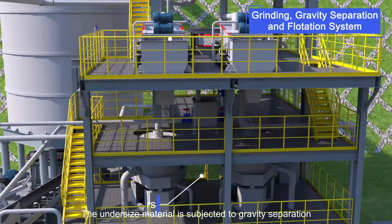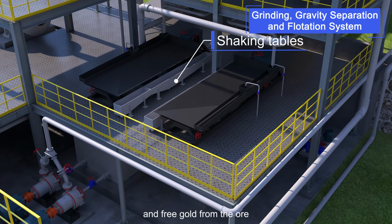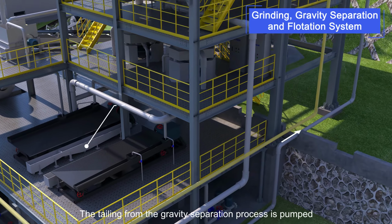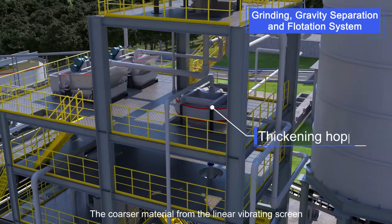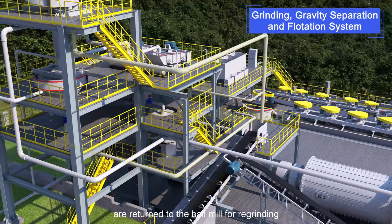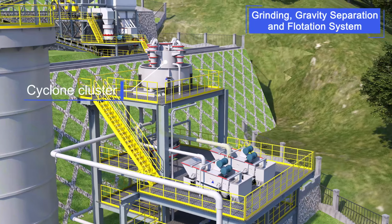The undersized material is subjected to gravity separation using Nelson concentrators and shaking tables to extract coarse and free gold from the ore. The tailing from the gravity separation process is pumped to a thickening hopper for thickening. The coarser material from the linear vibrating screen and the underflow from the thickening hopper are returned to the ball mill for regrinding. The overflow from the thickening hopper flows into the recycling water pond.